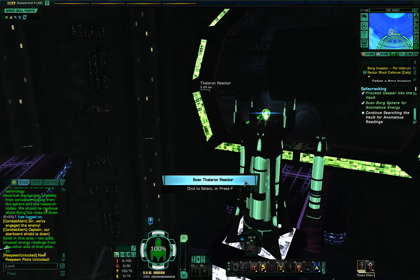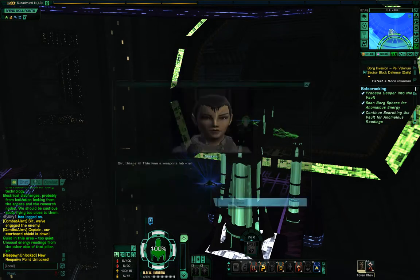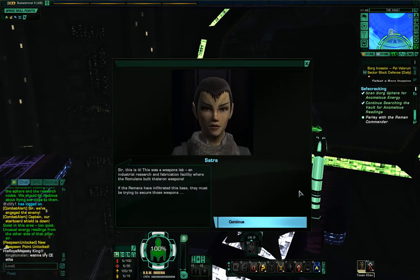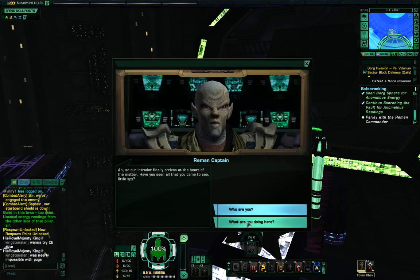Okay, scan Toleron reactor. Sir, this is it. This was a weapons lab, an industrial research and fabrication facility where the Romulans built Toleron weapons. If the Remans have infiltrated this base, they must be trying to secure those weapons. Oh shit, they already nuked the planet with this stuff. Seriously? Oh fuck, we don't need this shit.